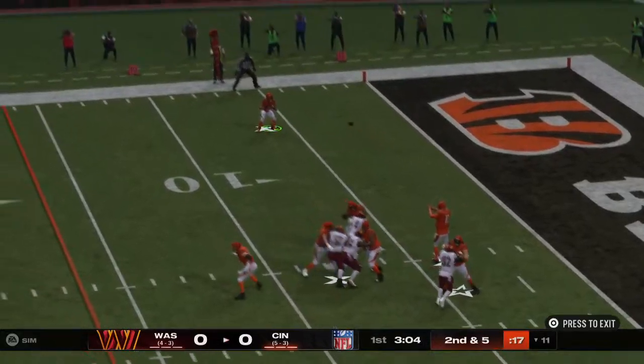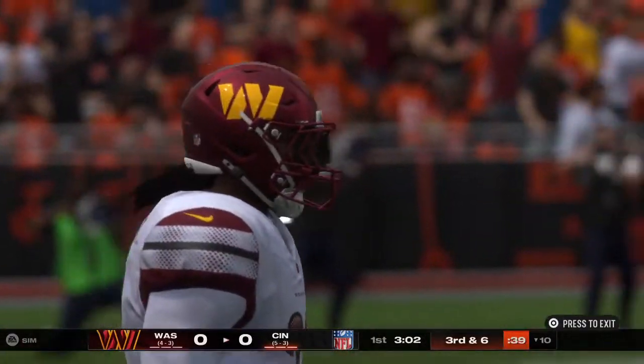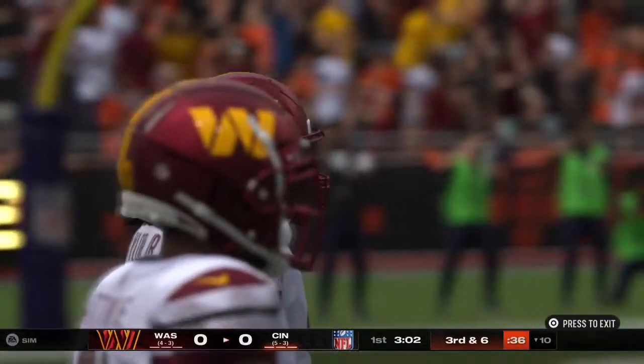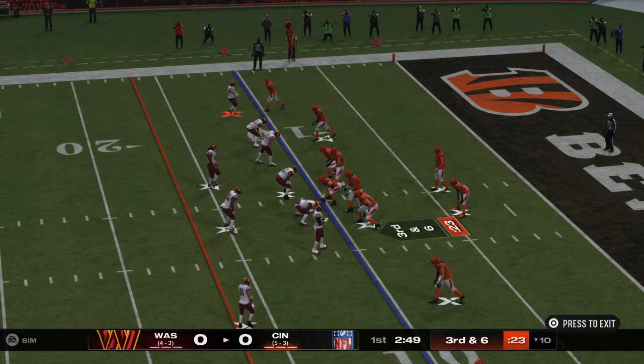Back to throw now. Completes. It's Bijan Robinson. Nowhere really for him to go. He steps out, and they're going to lose some yardage. Defense with an excellent opportunity at a stop here on third down.